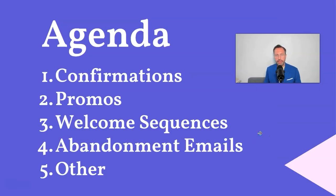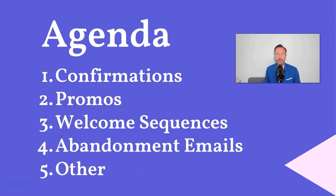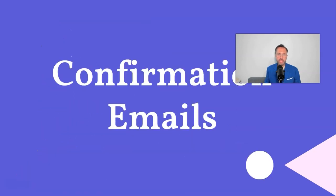Now, the agenda for this section, we're going to start by talking about confirmations. Then we're going to talk about promotional emails. In the third section, we'll talk about welcome sequences. In the fourth section, we'll talk about abandonment emails. And then in the fifth section, we're going to talk about other things such as A/B testing. So let's get started with confirmation emails.